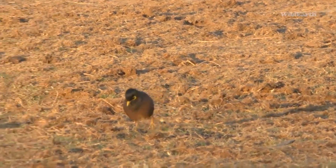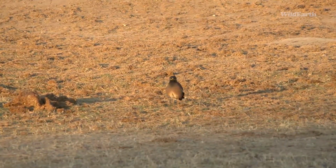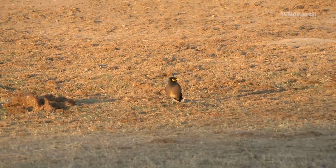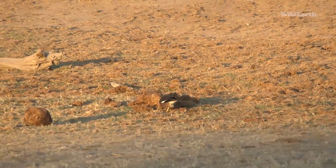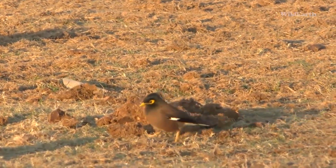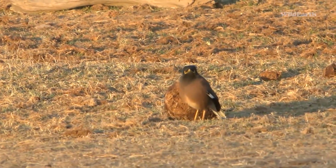An Indian myna. Or a common myna, now that it's been naturalized. We don't see these at Djuma. Well, I mean, if we do, it's actually quite interesting. If you drive just a few kilometers out of Djuma to slightly more urbanized areas, like a village or something, then you can see them. But in Djuma itself, you don't really see them.